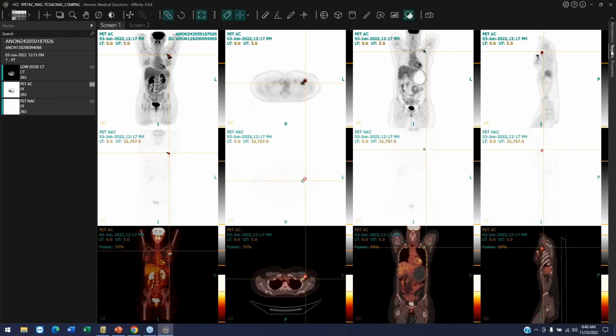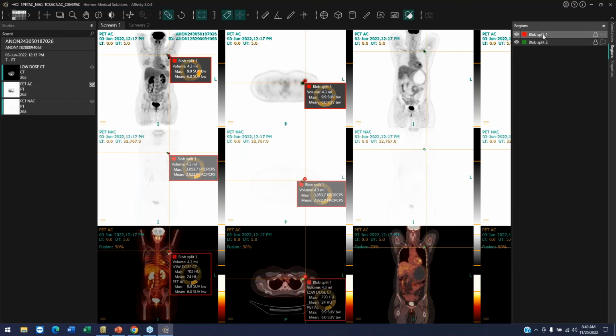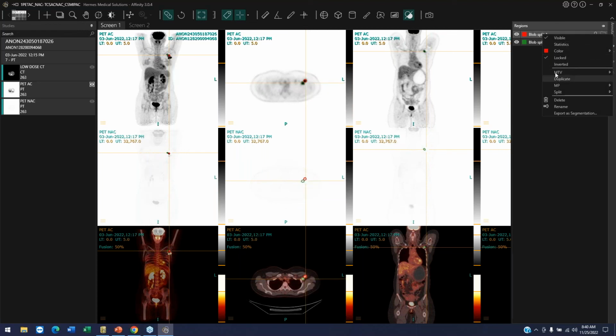And in addition, I'm able to see them individually by max, mean, or total lesional glycolysis. And if you right click here, I can even look at the metabolic tumor volume as well, whether it be for research studies or for radiation oncology and so forth. So it's a nice tool. You can easily separate out the lesions that might be very close to each other.